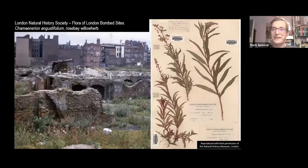Well, I was just talking about this, I should have done this the other way around. So this is an exemplar of London after the Blitz in the 1950s, and the LNHS carried out a series of surveys looking at the impact of the Blitz upon London's plant life and communities. And certainly the Blitz gave opportunities for such things as rosebay willowherb and buddleia to become very, very firmly established and abundant throughout the London area.